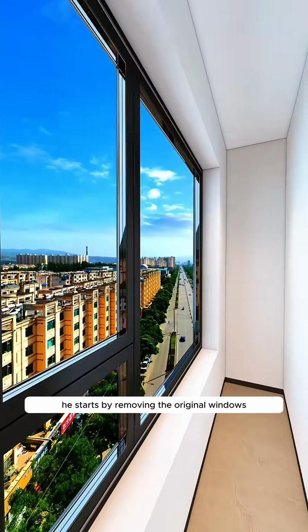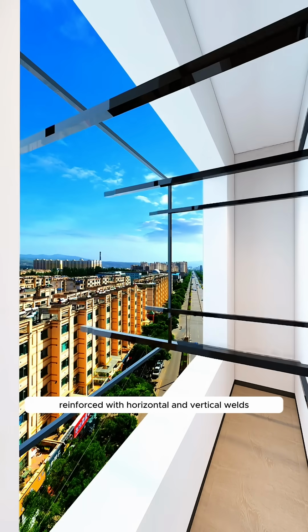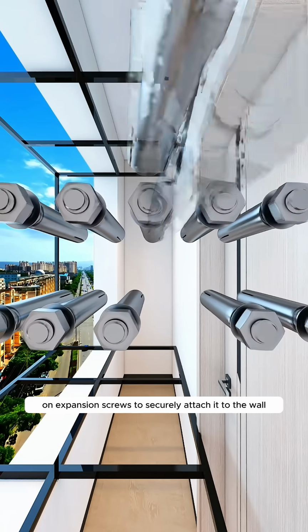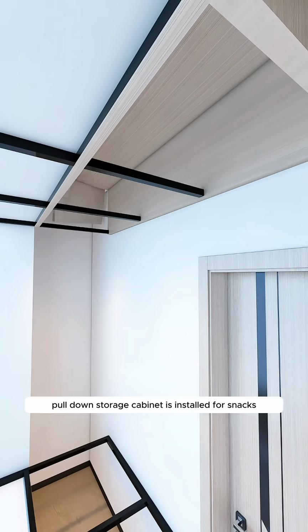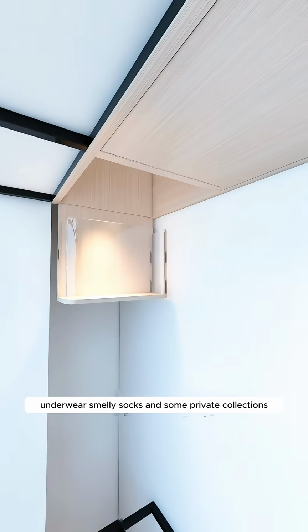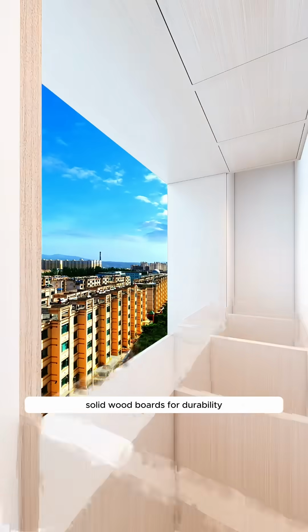He starts by removing the original windows and replaces them with a galvanized square steel frame, reinforced with horizontal and vertical welds for extra strength. He spends his last bit of pocket money on expansion screws to securely attach it to the wall. A top-mounted pull-down storage cabinet is installed for snacks, sundries, underwear, smelly socks, and some private collections, all covered with environmentally friendly solid wood boards for durability.